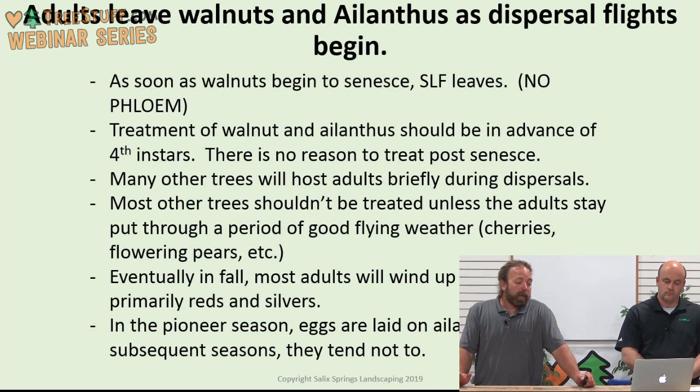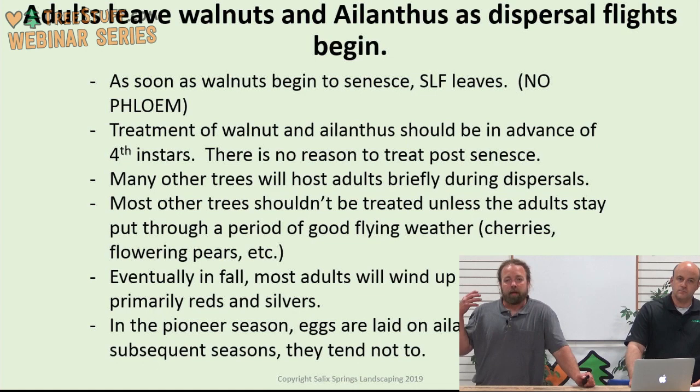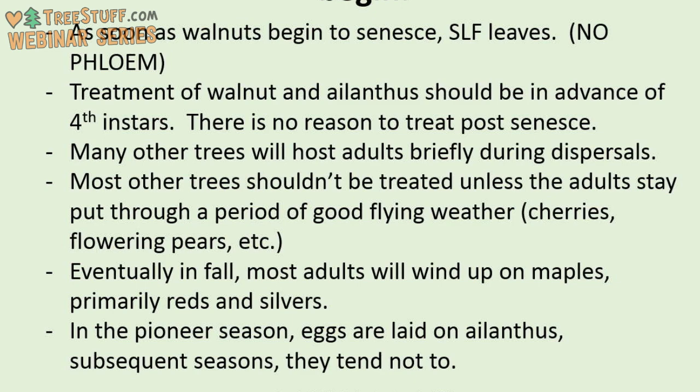And so those periods of good flying weather, they can land on any kind of tree. They can land on Bradford pears. They don't like them. They can land on Quonset cherry. They don't like it. If they get forced to stay there by bad weather, they'll take a meal. They'll move on. So you may have a customer says, this pear tree was covered with them yesterday. That may be. They took a meal. They moved on. It wasn't their favorite. It was the gas station hot dog at 2 a.m.